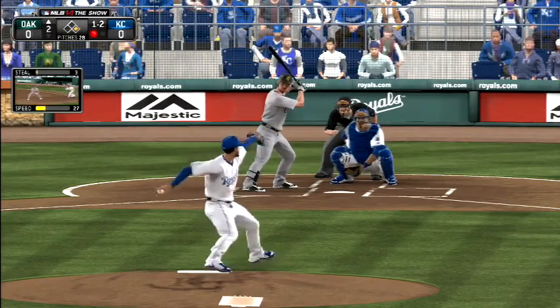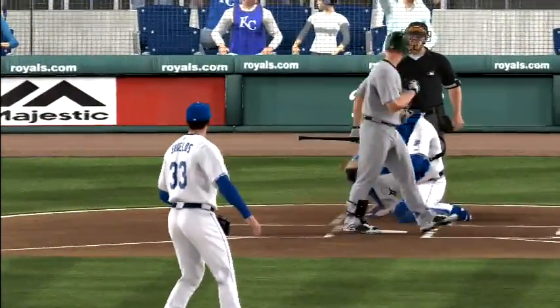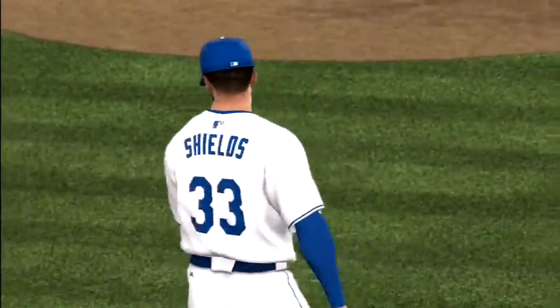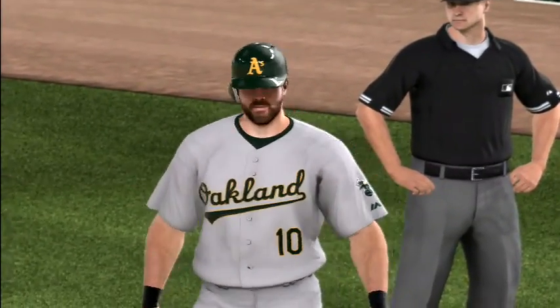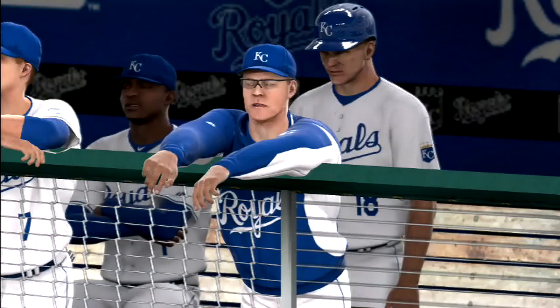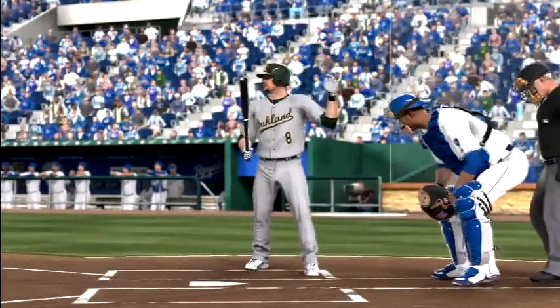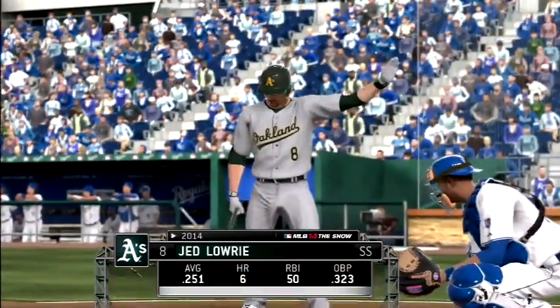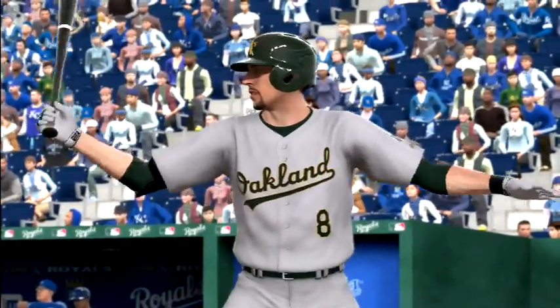Here comes the pitch to Moss. And here's a changeup in there for a called third strike, and that's the second out of the inning. Bounced back nicely here after the leadoff single. Kept the guy anchored at first. He's done what he's needed to do. Jed Lowry will get his first cuts here with 2 gone now and a runner at first.